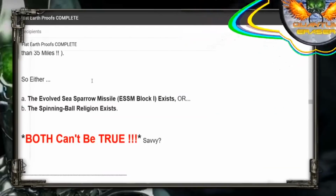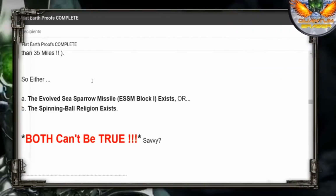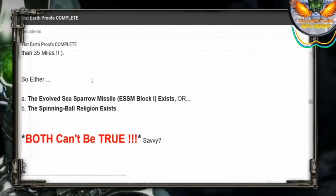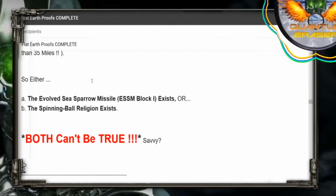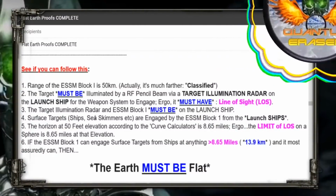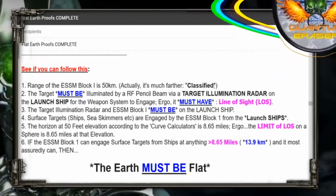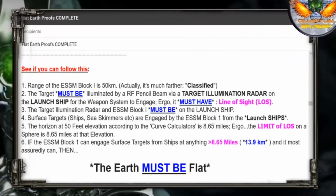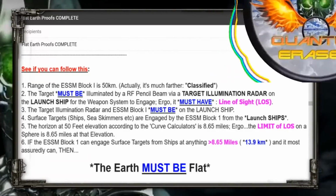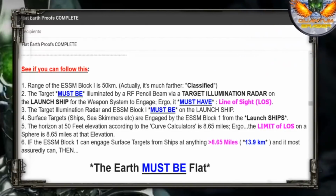So either A, the Evolved Sea Sparrow missile Block 1 exists, or B, the spinning ball religion exists. They are mutually exclusive. Both can't be true. Savvy? See if you can follow this. Number 1, the range of the ESSM Block 1 is 50 kilometers. It's not, it's 35 miles. Actually, it's much further. Like I said, it's classified. Number 2, the target must be illuminated by RF pencil beam via target illumination radar on the launch ship. It has to be on the launch ship, the same ship that the missile is on.